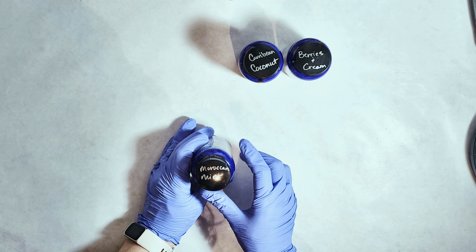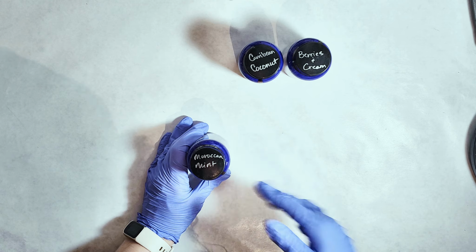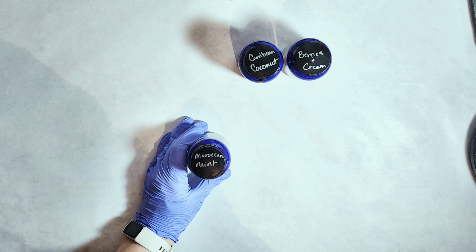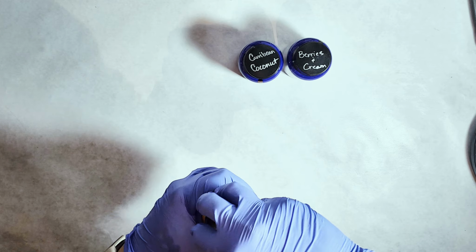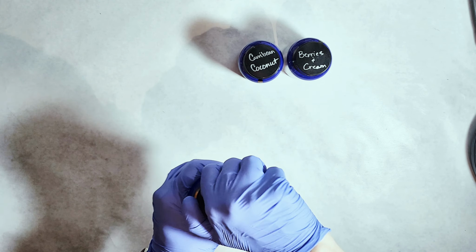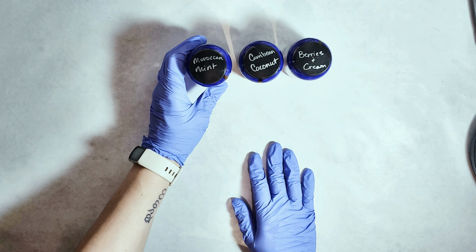I love this one. It's like an herbal mint, so it's not like straight slap-you-in-the-face peppermint or spearmint or anything like that. There's an herbal undertone to it that's not a gross astringent herbal. I don't know how to explain it either. It's really good. There's a little bit of sweetness to it too, but yeah, this is another one that I constantly am returning to.